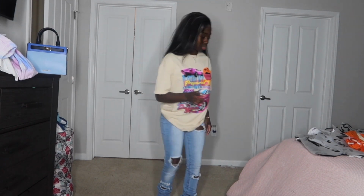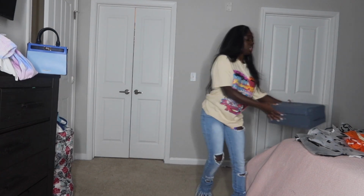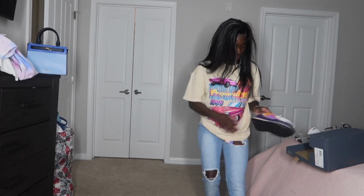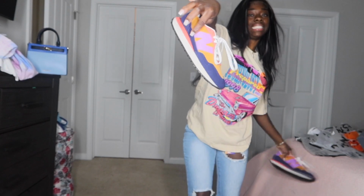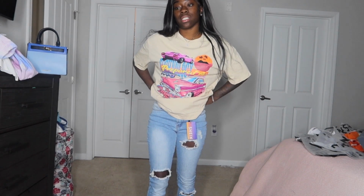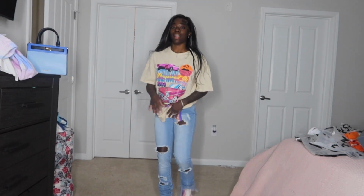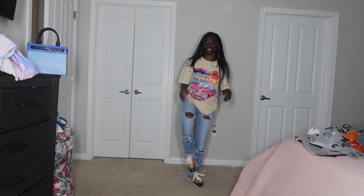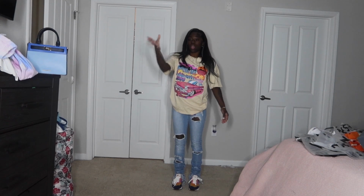Y'all, hold on, let me show y'all some other shoes, because these shoes might go better with this shirt. So these are my New Balances. They're very, very cute. These are hard. Sheesh. Hold on, can y'all see? Sheesh. Like, these shoes go perfect with this shirt. Perfect. Yes.